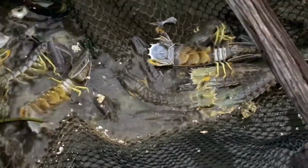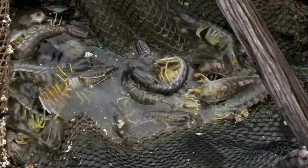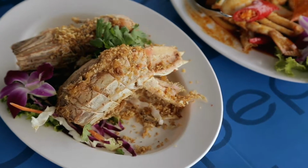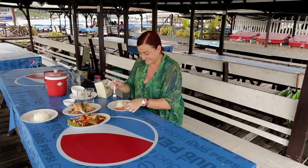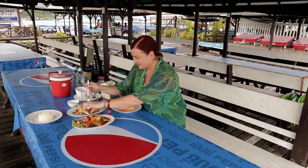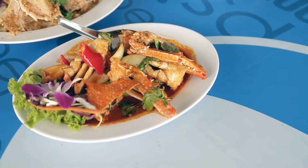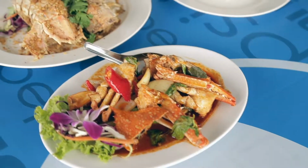We couldn't go past the mantis shrimp, mainly because we had never seen anything like it before. It looks like a prehistoric cross between a prawn and a lobster and was served fried with garlic. It tasted a lot better than it looked and it was delicate like Moreton Bay bug. Next, we chose a crab served whole and covered in chilli sauce.